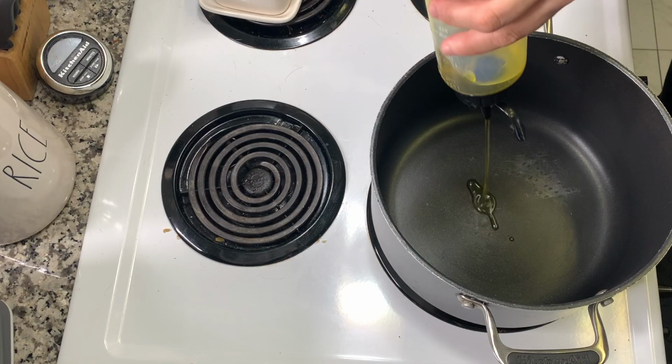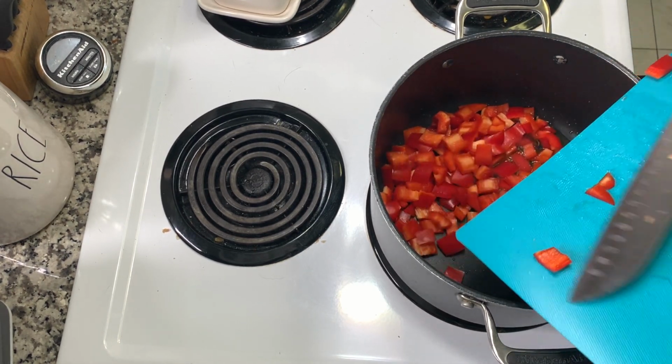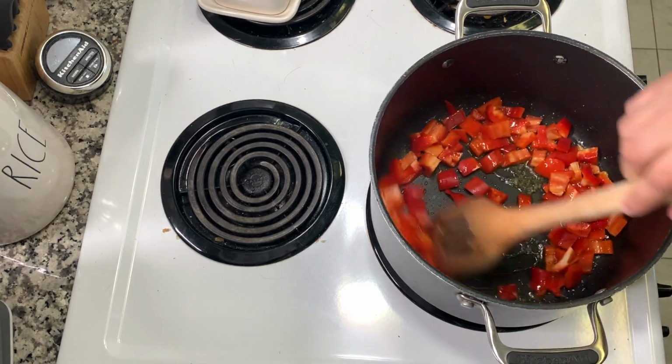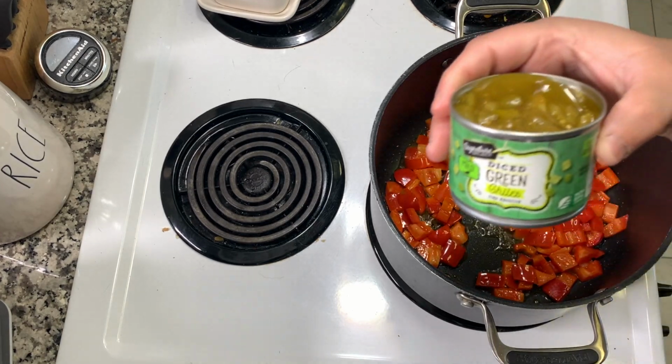This last meal is Southwestern Alfredo pasta. Now I'm taking my large pot here over medium heat, and I added in, you're supposed to add in a tablespoon of olive oil. I definitely went heavy, and it was more like 2 tablespoons. Wasn't trying to do that.